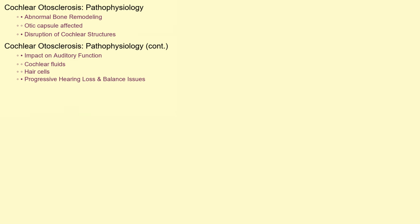The pathophysiology of cochlear otosclerosis centers on abnormal bone remodeling, specifically in the otic capsule, the bony structure surrounding the inner ear. This abnormal remodeling disrupts the delicate structures within the cochlea, the hearing organ responsible for converting sound vibrations into electrical signals that the brain interprets. The cochlear fluids and hair cells, essential for auditory function, are affected, leading to progressive hearing loss and sometimes balance disturbances.